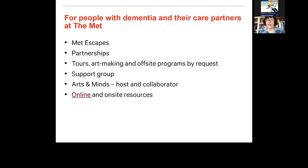They have a Spanish language program for this audience that takes place at the Met, and we collaborate on various programming initiatives, research initiatives to widen our audience and reach a broader range of people with dementia. And we also have, and are actually developing right now, many more online and on-site resources to support independent visits or use of our website.